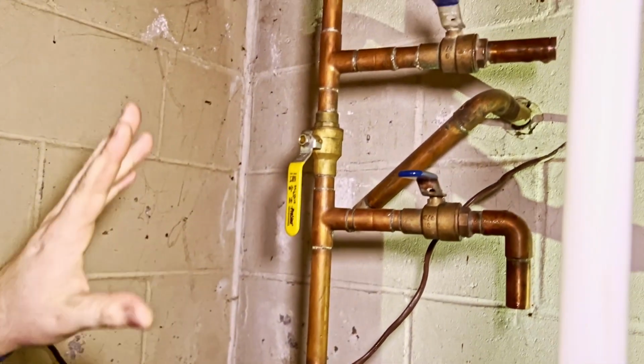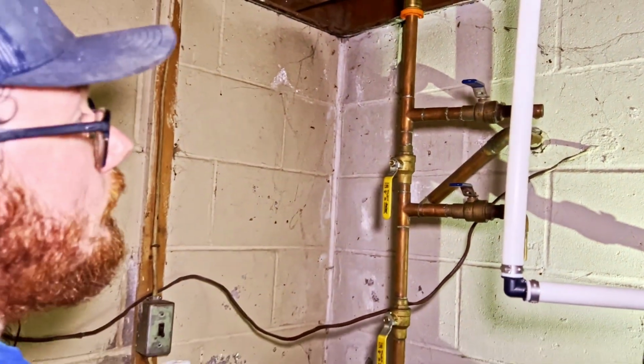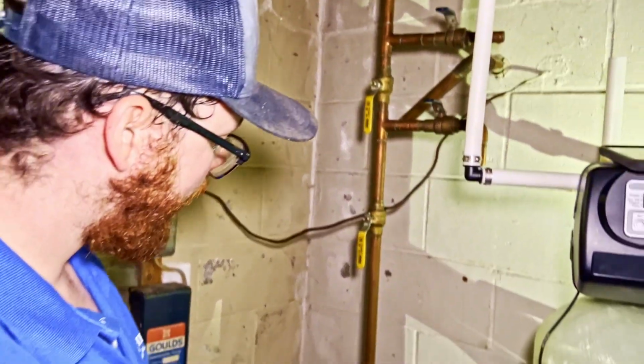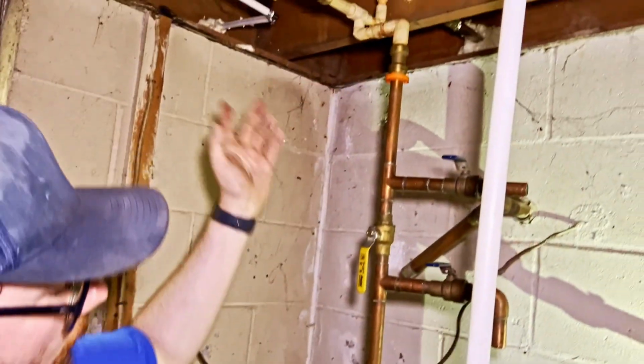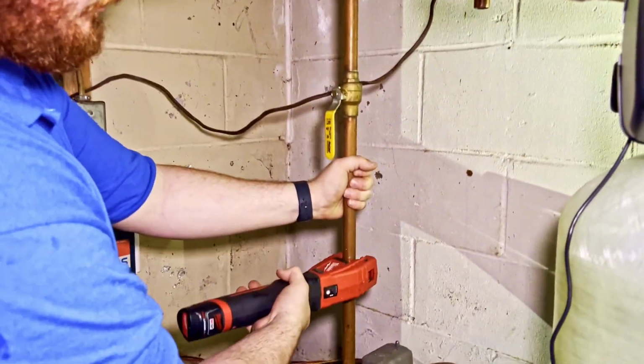So now that the water is depressurized from the home, I shouldn't get too much water kicked back when I cut this out. So I'm going to go ahead and cut down here to get rid of it over here, and I'm going to cut up here and rip out this copper bypass and stop the issue altogether.